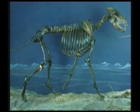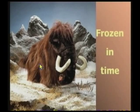Here is a dire wolf. Again, the watchword is giant dire wolf. Now let's have a look at these interesting creatures that were frozen in time.